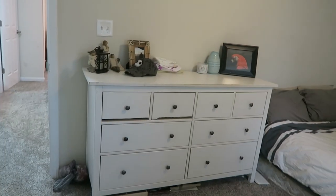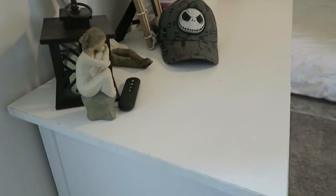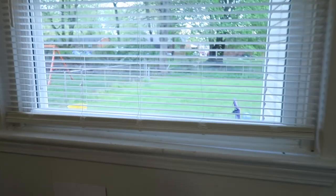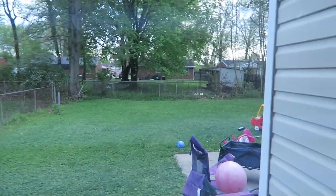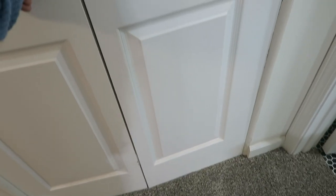But yeah, our dresser is falling apart. But yeah, it's got a nice fan. It's controlled by this remote, which is sometimes a blessing and sometimes not. I don't know. I haven't decided if I like it or not. Our little window looks out into the backyard. You can see more of the backyard, I guess. Goes all the way over there too. Our closet, which again, the carpeting thing makes it really hard to open.